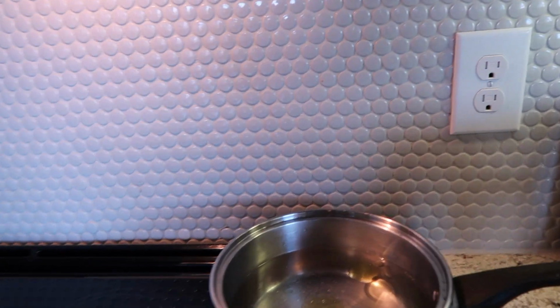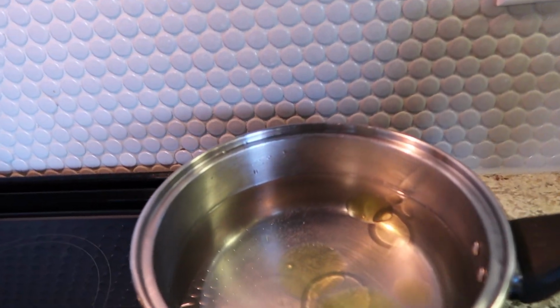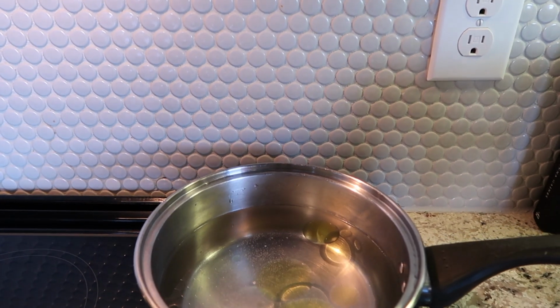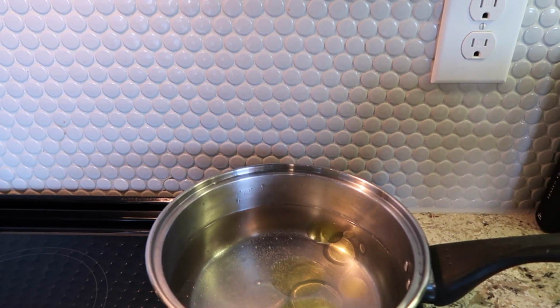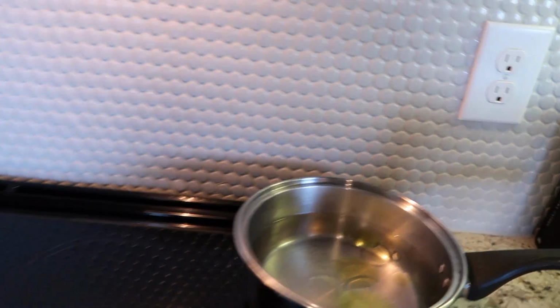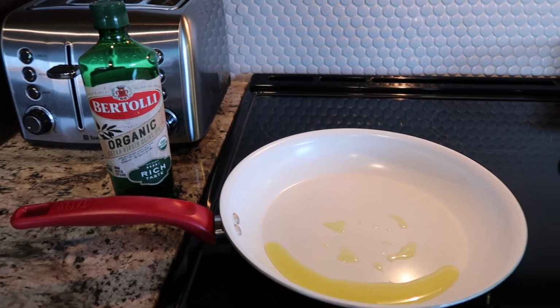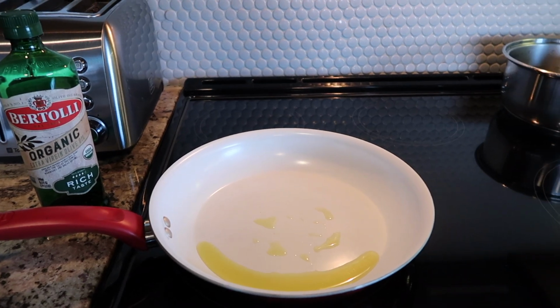So the first thing I did was add some water and olive oil into this pot, and I'm waiting for it to get hot. That way I can throw in the pasta. The olive oil really helps the pasta not stick together, because you don't want that to happen. I also have a pan over here with some olive oil. This is the one I use, and this is where we're gonna be cooking the shrimp and sausage.